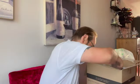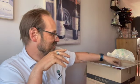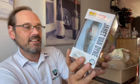I have no idea who this is, but I've just seen the back of the packet for one of the pops. Let's see if there's anything else in there. No, it's just 2 pops now. But I'm excited. First of all, we've got one from Ant-Man, and it is Janet. Excellent. We haven't got Hope's mum, have we? No, it's our first Ant-Man one. So that's technically the Wasp. Oh, that is brilliant. Absolutely love that. Oh, man, that is so cool. We'll put that there. I'm building a little castle here.